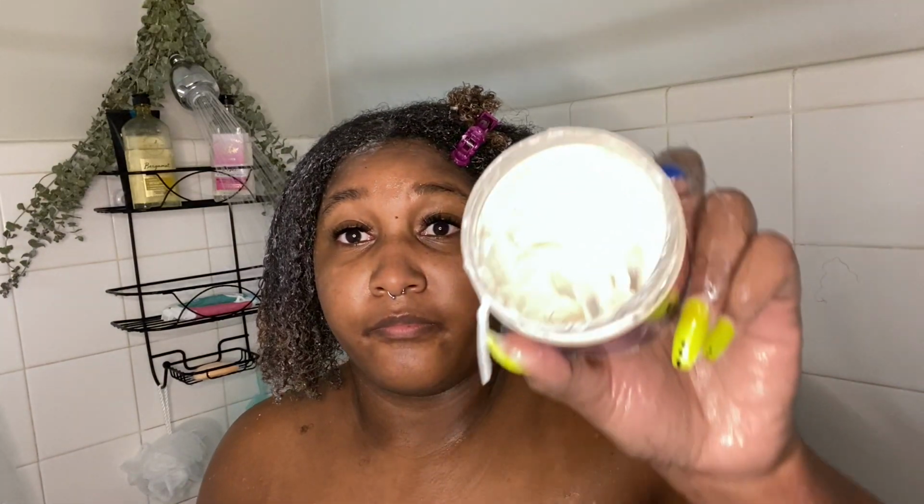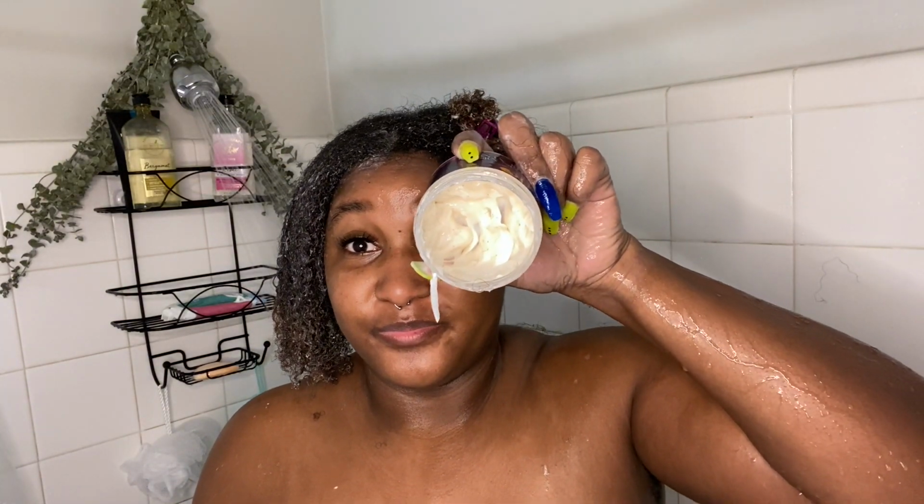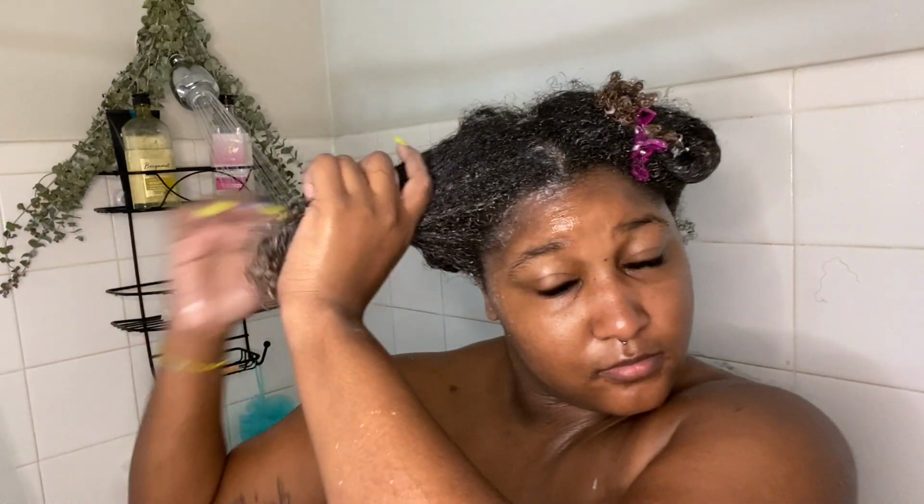Like, guys, I have a lot of hair. My head is big. Look how much I use. So yeah, I don't even know if I'm going to get a good use out of it on the second go round, because there just isn't that much left over.